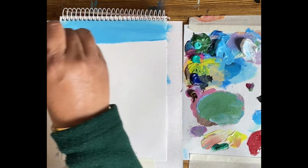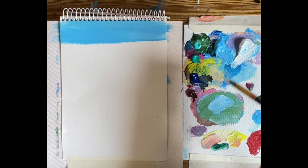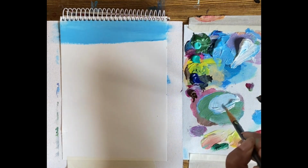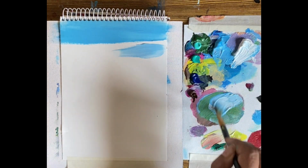Mistake 1. Skipping the sketch. Many beginners jump straight into painting without sketching first. A light pencil or charcoal sketch can help you plan your composition and avoid mistakes later.